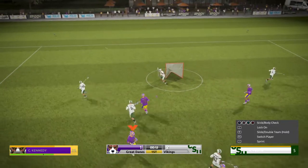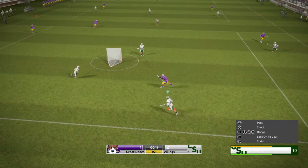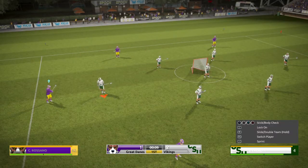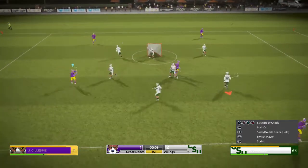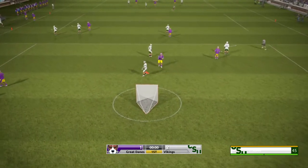Kennedy with the shot. Oh, nice stop by our goalie that time. And ball goes back to Cleveland State. John overstepping, miscalculation there. Mastiff's ball. Oh, I guess if you have the ball, you're not allowed to enter your own crease. Thought that would have been all right. That's okay. John comes up with the save for us.